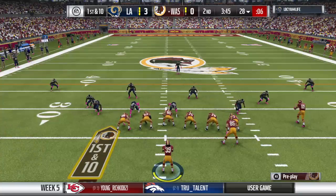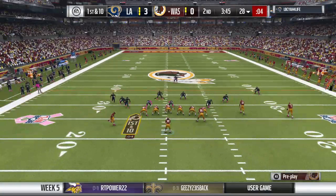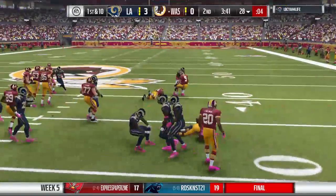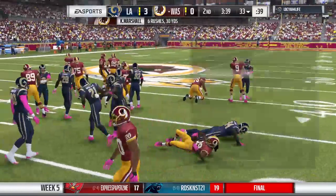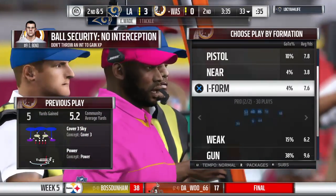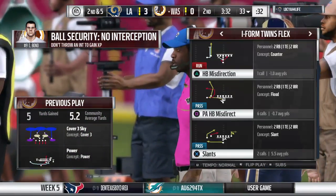They'll come up now in the Wildcat package. And the play clock's running down. This will go for 5 up to the 33. And there's a run to be happy with. Good, solid yardage. He'll take that anytime you hand the ball to a back.